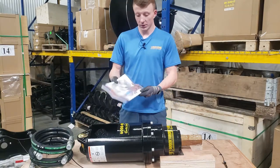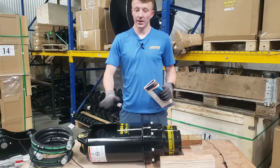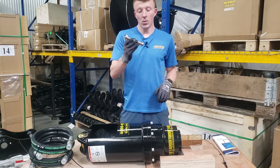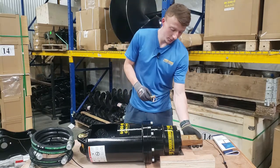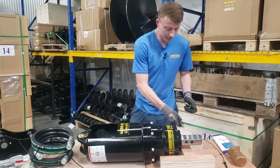Every drive, of course, comes with an operator's manual. Be sure to flick through that before you connect anything, before you start running, before you start drilling any holes. Again, you'll get one pin that goes through your output shaft and through your auger or whatever attachment's going on.